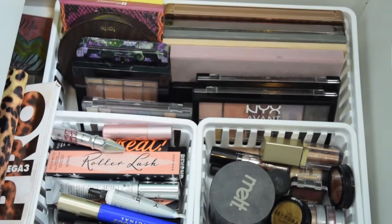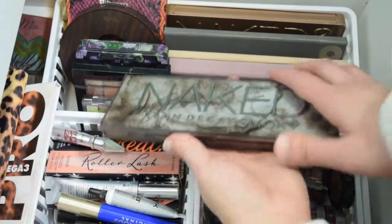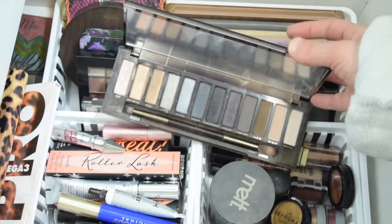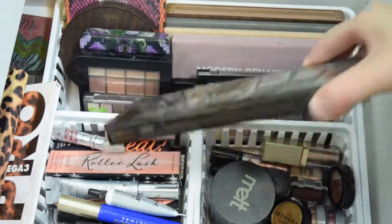One palette that I've been wanting to pull for a while, and I did not pull it when I was rotating because I knew I wanted to keep it, is the Urban Decay Naked Smoky, and this is what it looks like. I really love this palette, and it's basically on clearance everywhere. You can get it for $24 to $27, depending on which website you're on. But I don't know if that means they're discontinuing it, or maybe their batches were old and they remade some. I don't know, but I do like it, so I am going to pull this for the week.